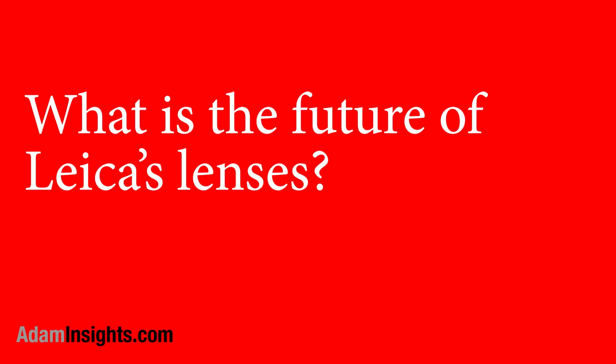It's very much a photographer-centric feature as opposed to a tech-head-centric feature that Leica has developed, and I think they're going to carry that over to the M12.